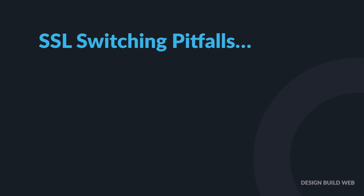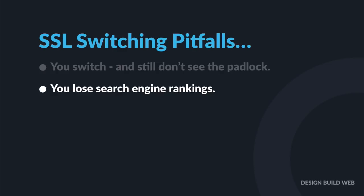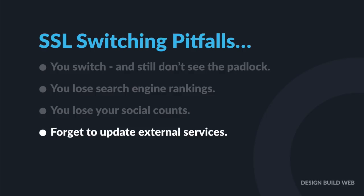Some problems I see all the time. You make the switch and you still don't see the secure padlock. I'll show you how to avoid that. You lose a site's search engine rankings if you don't handle the switch over properly. Bad times. We'll make sure that that doesn't happen. You lose all your social counts if you have those on your site, which definitely damages your ego if nothing else. Also, people often forget to update really crucial external services, which can be a bit of a problem when you or your clients realize too late in future.